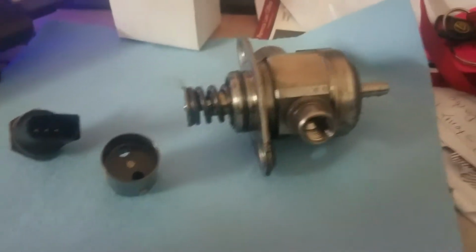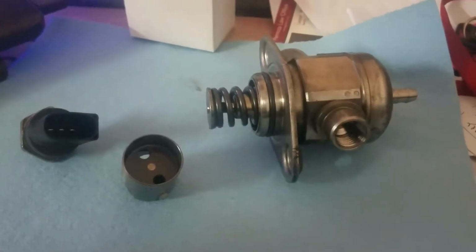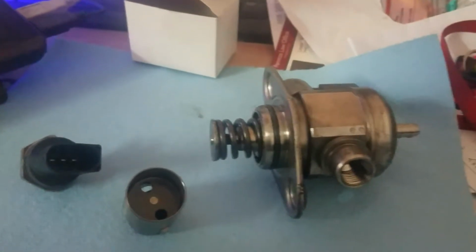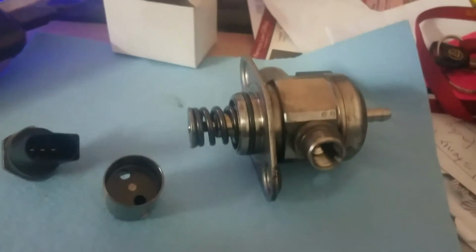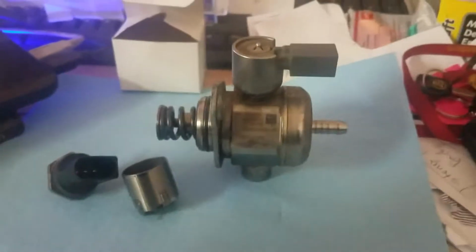I have a quick review about a 2010 Passat CC 2.0 Turbo. The customer brought the car here to check for code 2293, which is a solenoid valve at a high fuel pressure, mechanical.